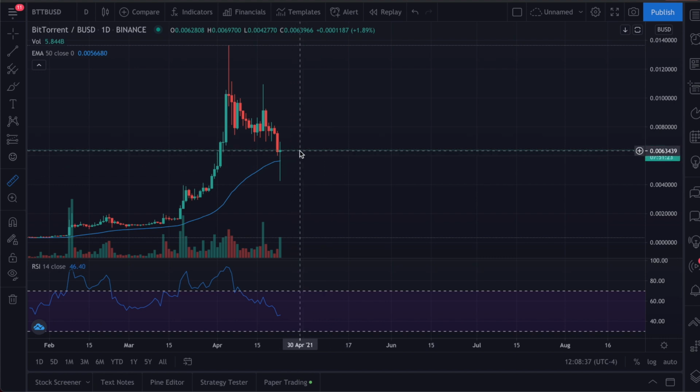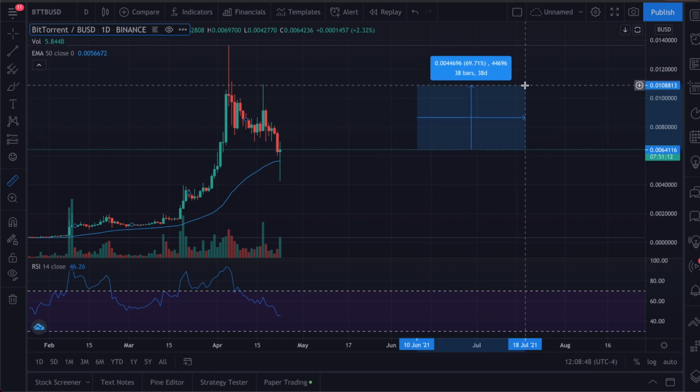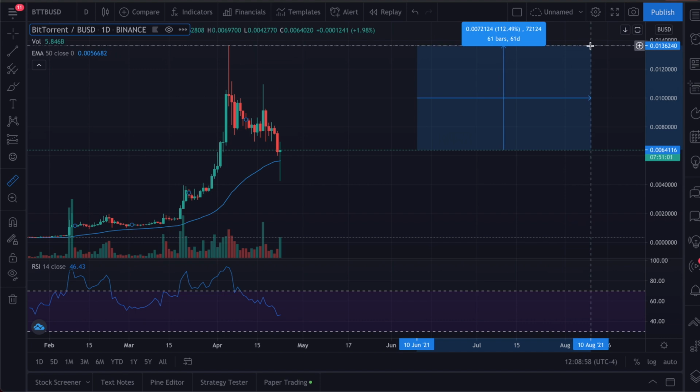But if this were to bounce back and for some reason new whales come in, new buyers come in, and the demand just slightly increases, then we could see this start trending. And I'd like to see us test the first high point, which is around a 69% gain, give or take, maybe 70% gain, from the current price point today. And then the next step after that, breaking the all-time highs here, 112 plus percent gains.